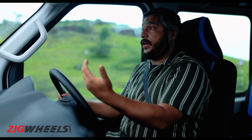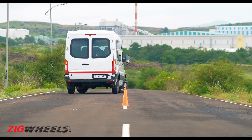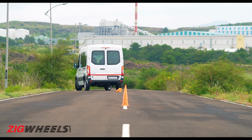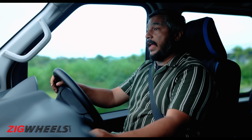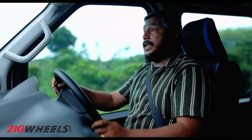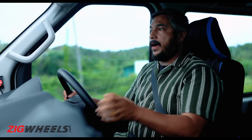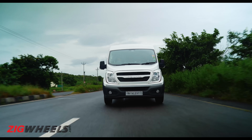The next thing, of course, you need to take care of is the length. So when you're taking turns, your rear wheels actually kind of take a sharper turn. So you need to give yourself more room to clear an obstacle or a corner of a wall when you're taking a turn, especially in parking lots. Speaking of parking lots, of course, that's another thing you really need to consider, is its height and its width. Not many parking lots will be able to fit an Urbania into them.